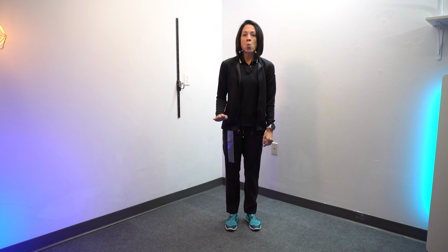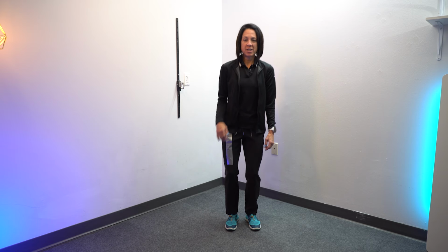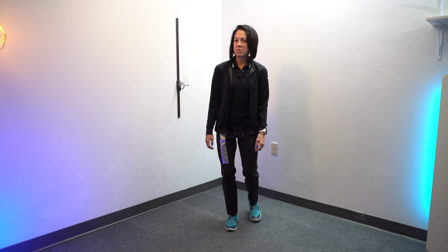If that is you, work on it until it's comfortable. Don't go any further than what we just went over. Work on that until it is comfortable. Okay, soft knees, bend your knees, step back, step back, step back. Okay, if all you can do is this, start there.